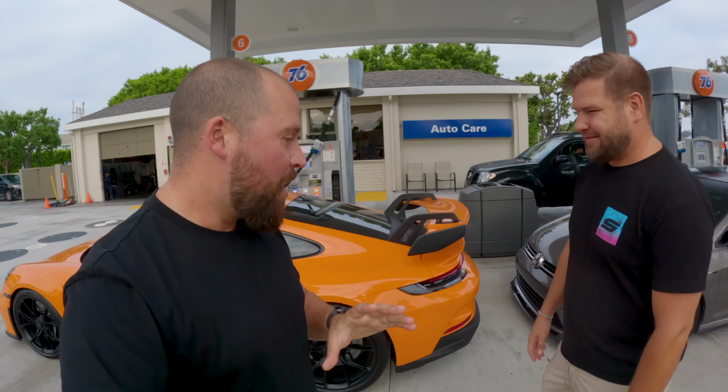When you stick it in eco mode and close the exhaust valves and put it in drive rather than flappy paddles, I was getting, I think it ended up being 28 miles to the gallon, which is nuts when you think that I can hit the race button, open all the valves and do all the things, and then it turns into an absolute little ripper.